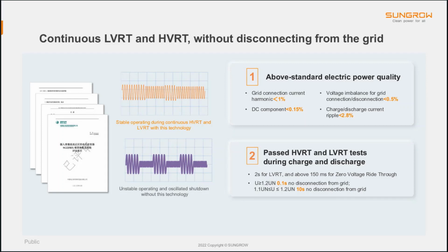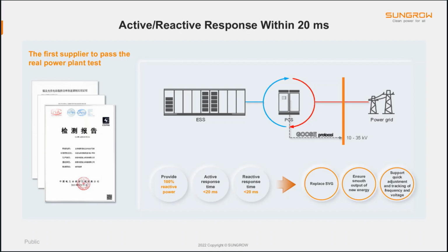Like harmonics less than 1%, grid voltage imbalance less than 0.5%, and the DC component 0.15. 2 seconds in low voltage ride-through and 100 milliseconds in zero voltage support. And between 1.1 rated voltage and 1.2 rated voltage for a time cycle without disconnecting from the grid. And active power response time for the PCS, we can do 20 milliseconds. And the equipment can also pass a real test and provide 100% reactive power output.